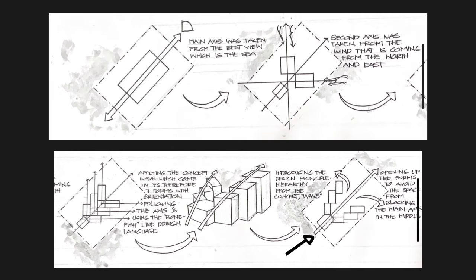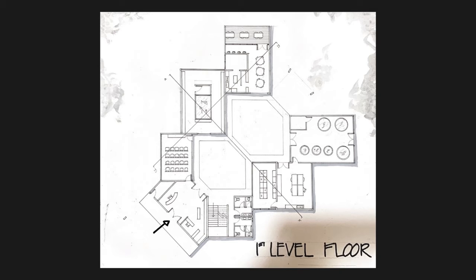Now let's look at my first level floor plan. Both visitors and workers will enter the building from this part here. You can also see that there is a strong axis in the middle, straight to the view. The next thing the visitors do is enter the briefing room here, and after they have heard brief information about the bamboo sharks, they will go out through here and go straight to the exhibition area. In the exhibition area, the circulation is very simple. In the middle there are fish tanks, so they will go around the fish tanks and exit through the same entrance here. Then they will cross the building to this part here, which is the laboratory.